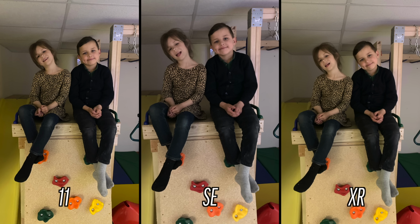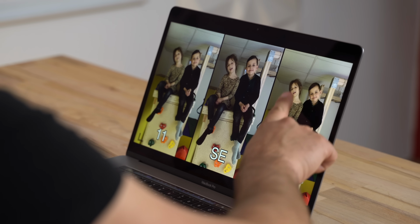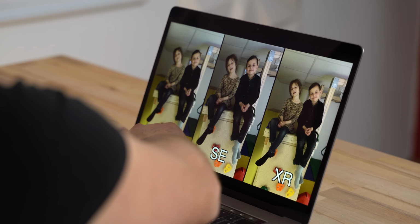Wow. Very interesting. 10R doesn't have deep fusion. I like the color, the pop more, and I like the skin tones more. The 11 does have more detail here and here, but that's not what you care about in an image like this. You care about how the people look.